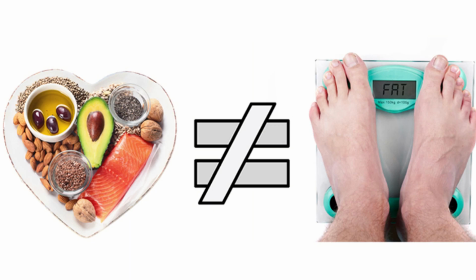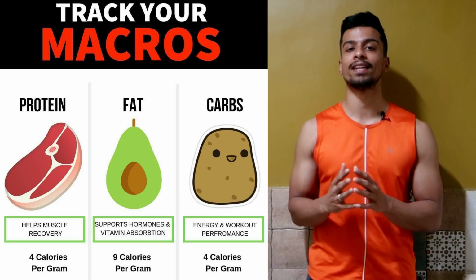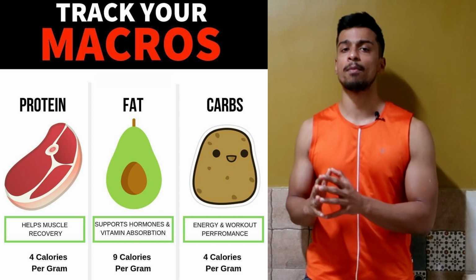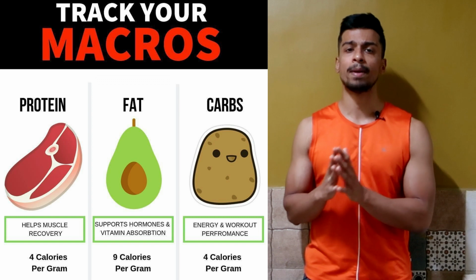The sixth one is the most common misconception which people usually believe, that is fats are making them fat. Yes, if you consider the calories, fats are higher in calories, that is around 9 calories per gram when compared with the proteins and carbs, which is around 4 calories per gram. But that doesn't mean that cutting off these fats completely will reduce the overall fat in your body.